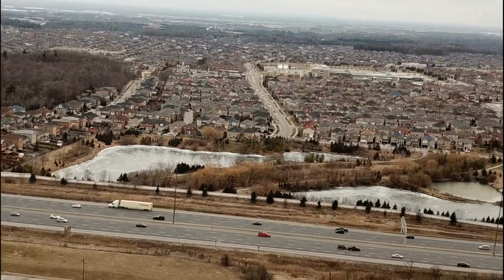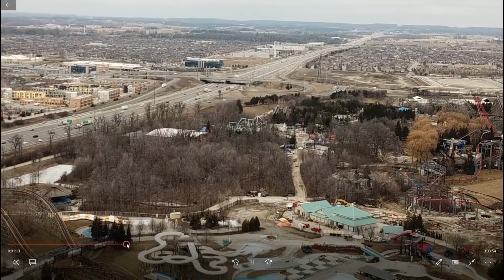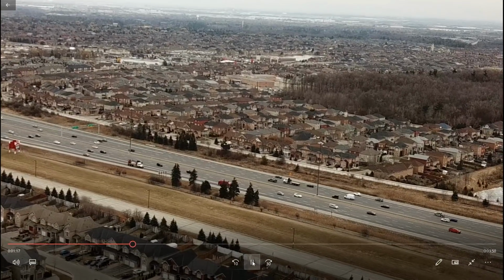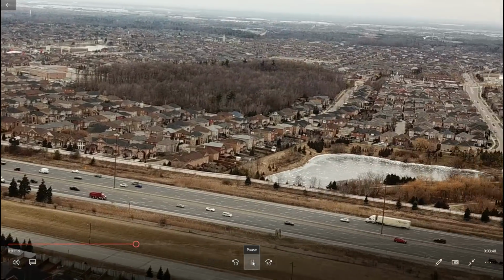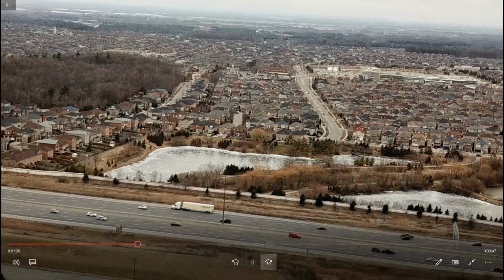This is huge. See that little park over here? That's where I took off. That's where I would take off when I got the pictures of the track.